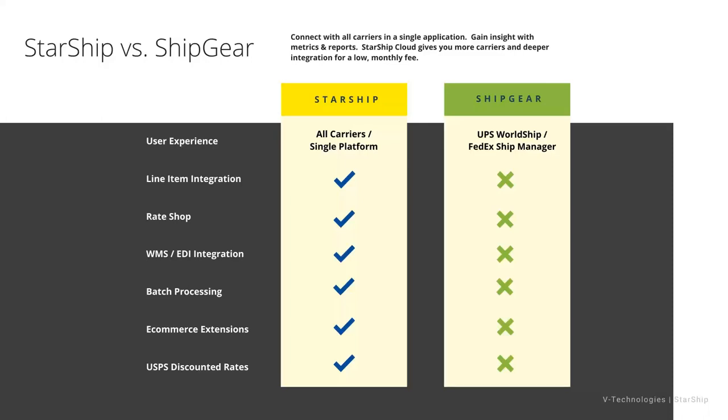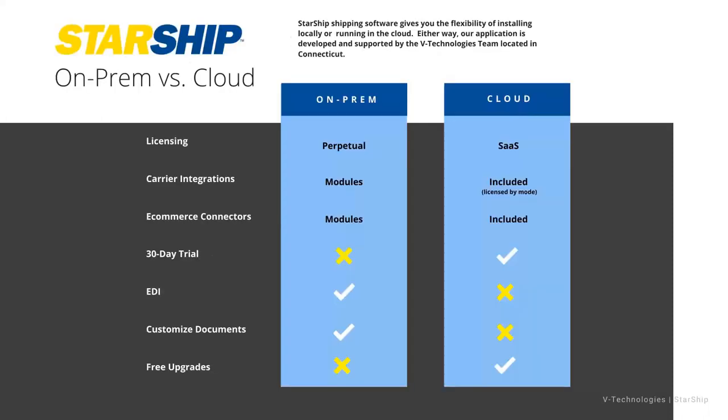And finally, you have the postal rates that are available with StarShip. That's exclusively available on the StarShip platform, not with ShipGear. And then a quick look here at the differences between the on-prem solution for StarShip and the new cloud version.